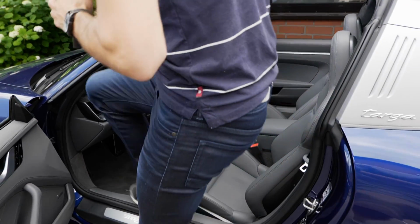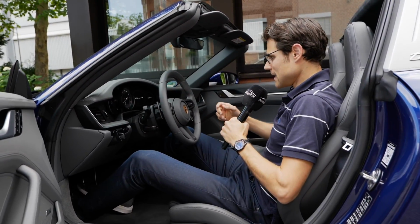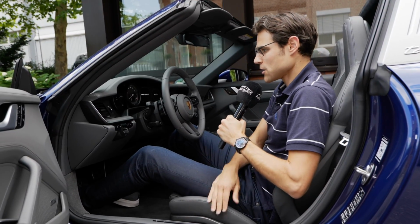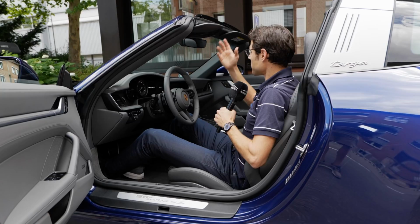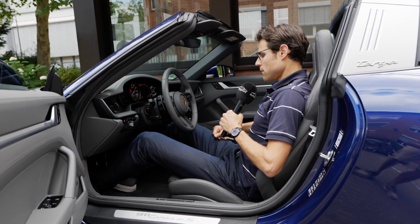There we go. Typical low seating 911 position, and indeed it doesn't feel like a small agile sports car, more again like a Grand GT. You really feel how big the 911 has become, and here at the moment with the top open, but I can soon also close it.